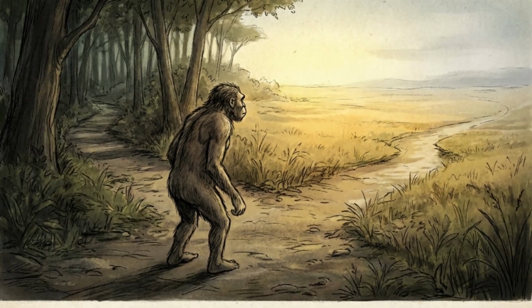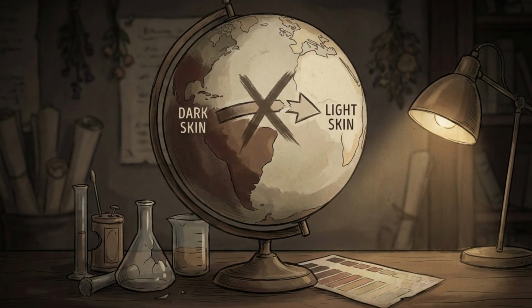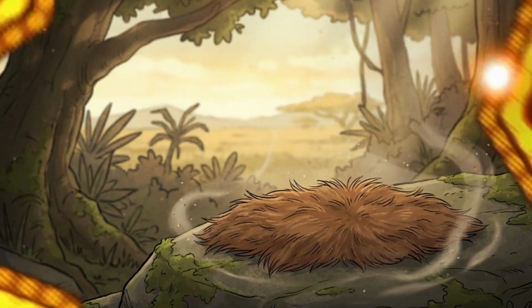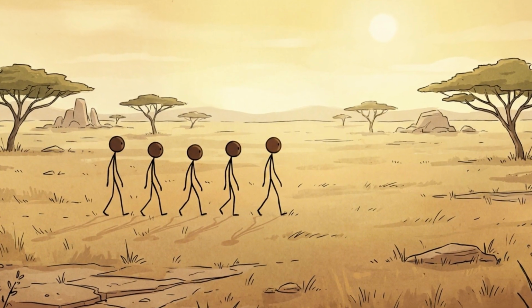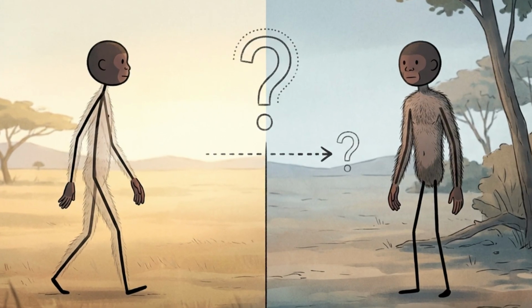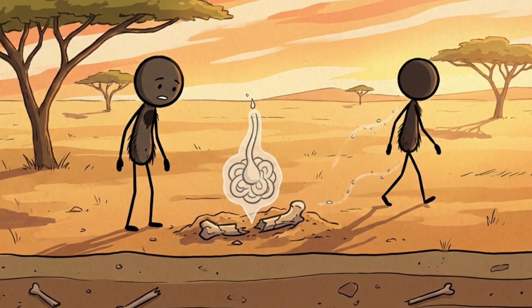So how did this story begin? Not with pale skin becoming dark, not with dark skin becoming light. It began with further travel back, more than 1 million years, into tropical Africa. The exact timing is uncertain. Body hair does not fossilize. Sweat glands do not leave skeletons.